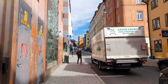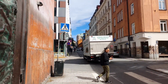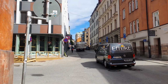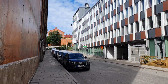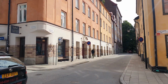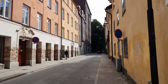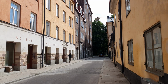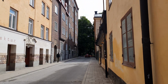There's a bit of traffic here. Let's try to go away from traffic. I don't like that. This is Kapellgränd. Yes, let's go in there. Let's go in here. Ah, okay, nice. Away from the traffic. A typical Södermalm walk this.